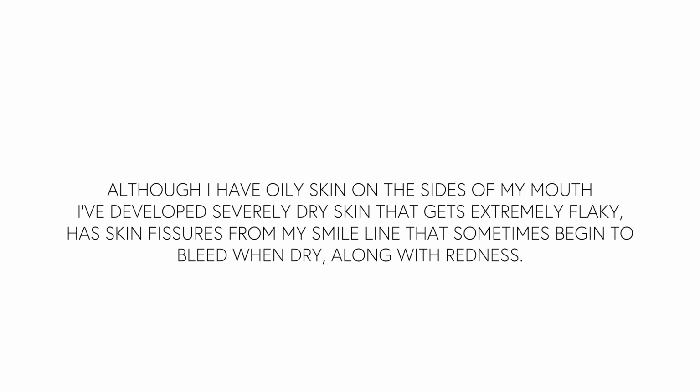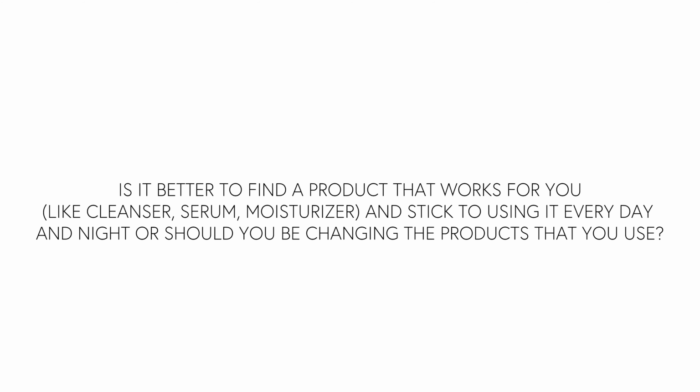Is it better to find a product that works for you, like cleanser, serum, moisturizer, and stick to using it every day and night, or should you be changing the products that you use? If you find a product which works for you, you should stick to it for sure. If your skin is glowy, dewy, hydrated, and free from breakouts and whatever inflammation, stick to it for sure.